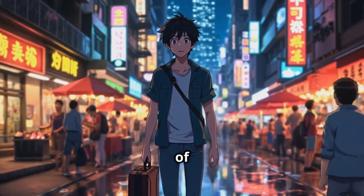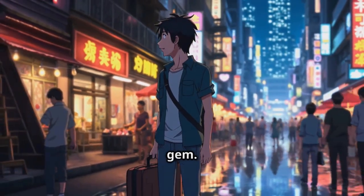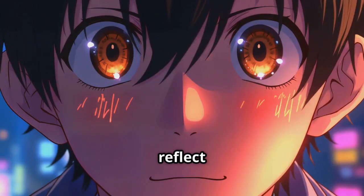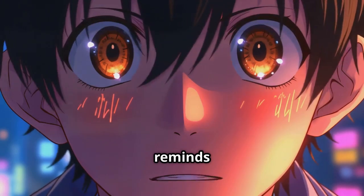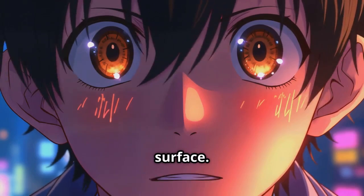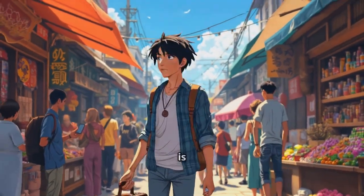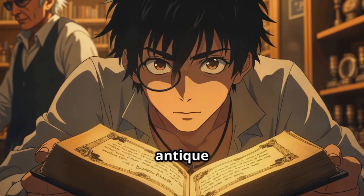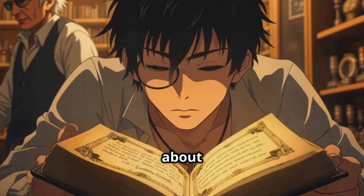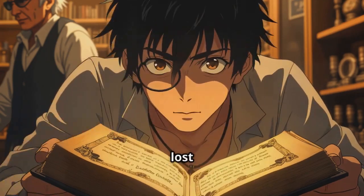As I search the streets of Hong Kong, I can't help but feel like the city itself is a giant glittering gem. The neon lights reflect off the rain-slicked streets, creating a dazzling display that reminds me of light playing across a ruby's surface. I explore bustling markets where vendors call out their wares and the air is thick with the scent of spices and incense.